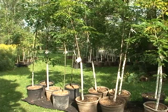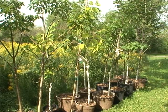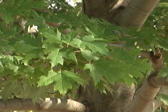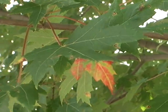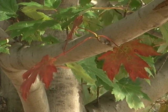So there is a hybrid between two of our native maple trees. It's called a Freeman maple, and we have a lovely specimen here just right behind me. It's a cross between our native red and our native silver maples. And it's very, very hardy, but it also turns a beautiful red, orangey-red color in the fall. So by early October, this tree will just be a blaze of color. So that's certainly one that I like very much.